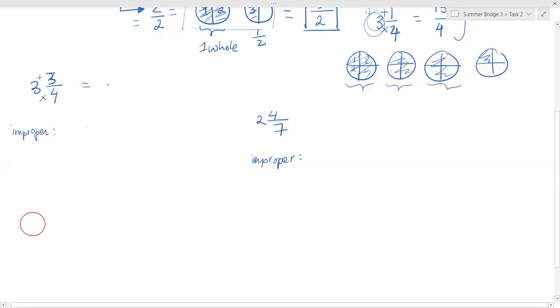Okay, and what did you get? 15 over 4. Yeah, 4 times 3 is 12 plus 3, 15. Okay, did everyone get this? Okay. All right. And then how do you show it using fraction bars or fraction circles? You just do half of 15 first, then do another half of it, then just shade out 4.